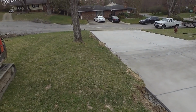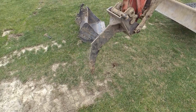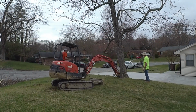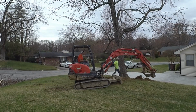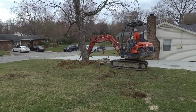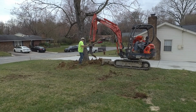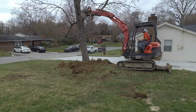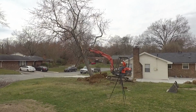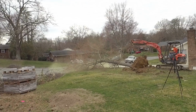So the first thing we're going to do today is the customer wants his tree gone. So we are going to see if we can get this tree out of here with the excavator. Nice.